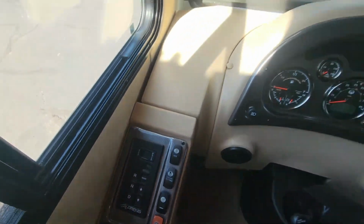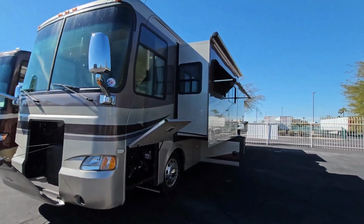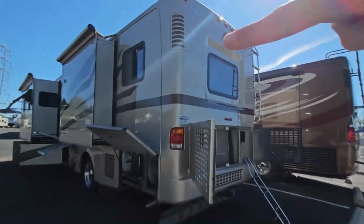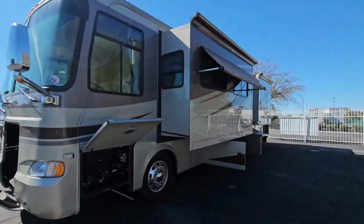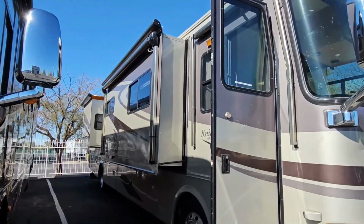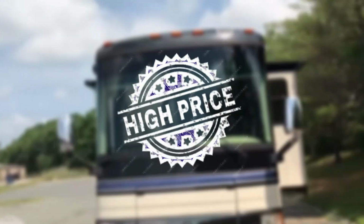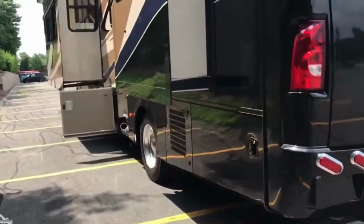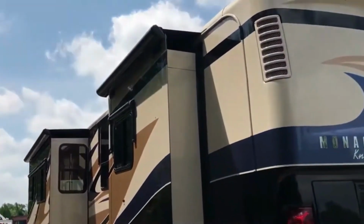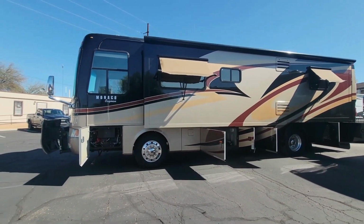To top it all off, many owners reported poor customer service when trying to get these issues resolved. It was like adding insult to injury, or in this case, adding a flat tire to a broken engine. The Monaco Knight of the 2010s serves as a stark reminder that a high price tag doesn't always guarantee quality. It's the RV equivalent of a cautionary tale, warning buyers that sometimes the knight in shining armor turns out to be more of a court jester.